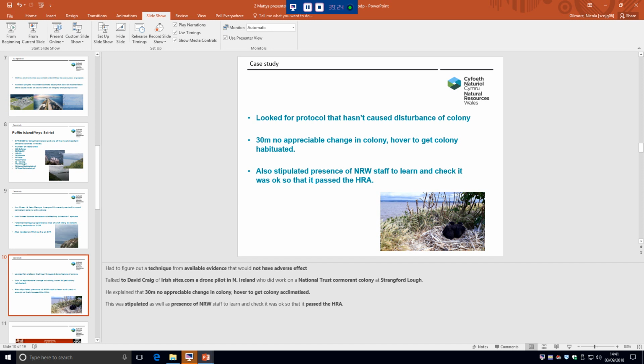So what we did was we put that in as a stipulation to the consent, but we also said that what we needed to have was an NLW member present, either on a boat or on the island, so we could check to see how the cormorants behaved, so we could learn from what was going on as well, so that we could, you know, use it again.